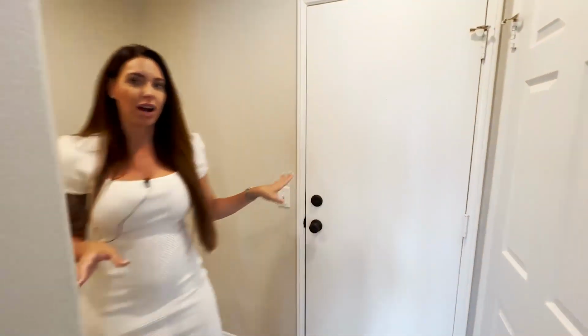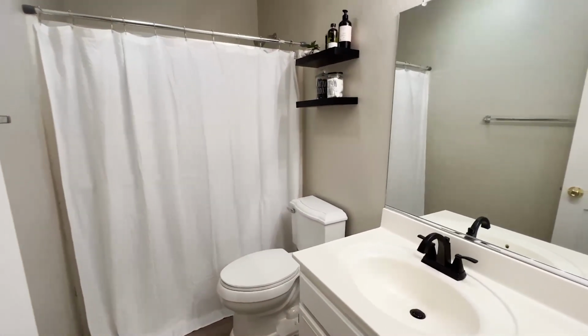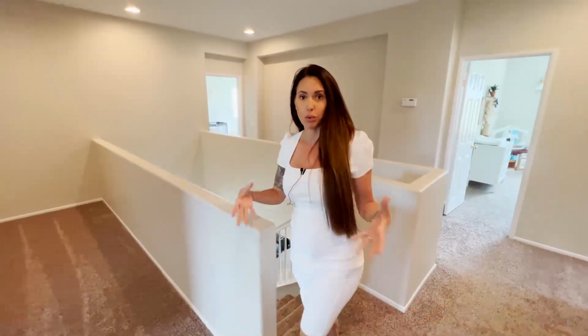So off the flex space, we do have access to the 3-car garage, and then we also have a full bath downstairs, with a single vanity and a standing shower. All right, so what I love about this floor plan is all the bedrooms are upstairs.